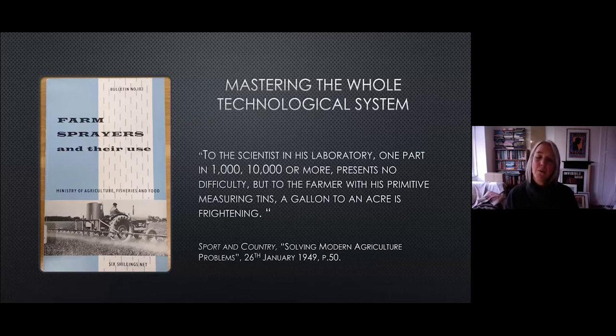If you have a droplet size which produces a very fine mist, there's a good chance on a windy day that you won't actually spray your own field, you'll be spraying the field of the farmer next door. And in the case of weed killers, that could be extremely dangerous and very, very expensive.